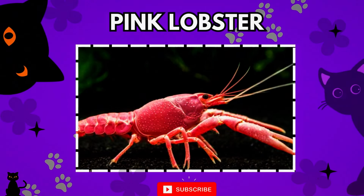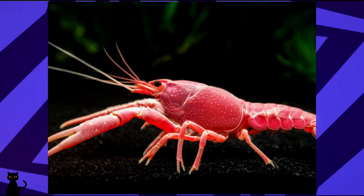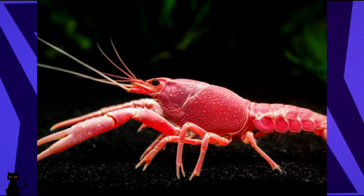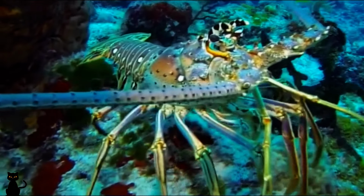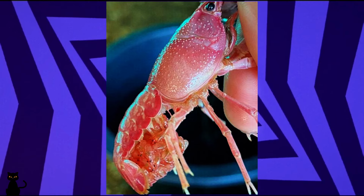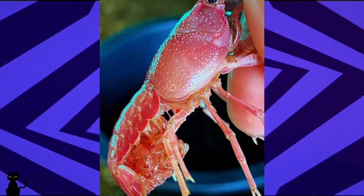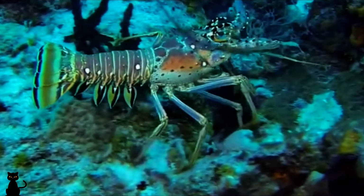13th place. Pink lobster, the rare jewel of the deep. Have you ever seen a pink lobster? It sounds made up, but it's very real and incredibly rare. The pink lobster has a soft, almost translucent hue that makes it look like a marine ornament. It has been spotted in the North Atlantic and parts of the Caribbean. It's estimated that only 1 in every 50 million lobsters is born with this unusual color.